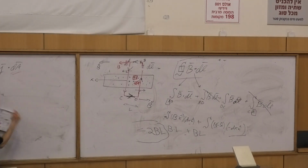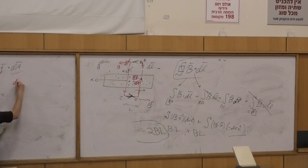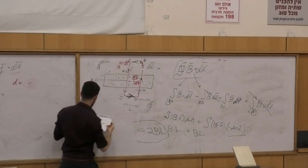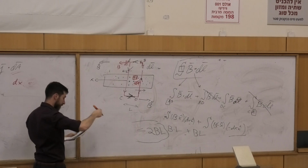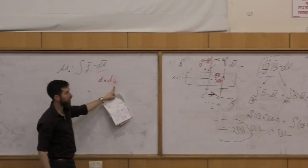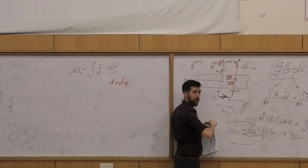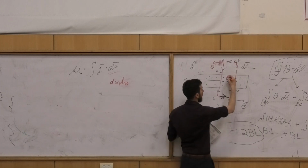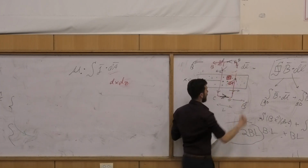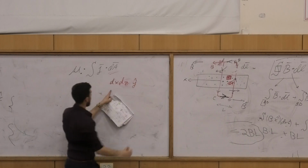So this dA, what is its magnitude? If this is x, this is z, it's actually dx dz, right? Sorry, not dz. Yes, it's z, sorry. dz. Right? And in what direction? If you choose this thing, this is the direction of your loop. You already chose the direction of your dA. dA is in that direction, which in our case is the y direction, right? The y direction. Perfect.